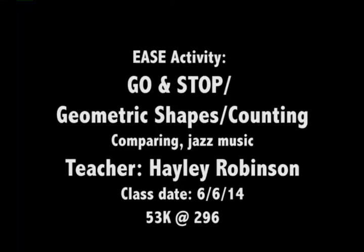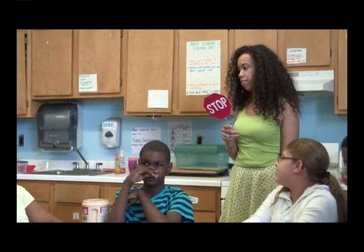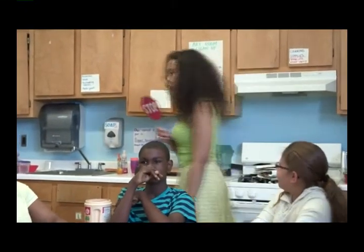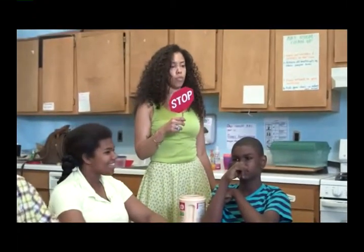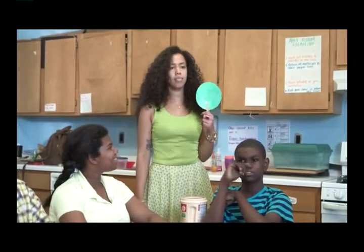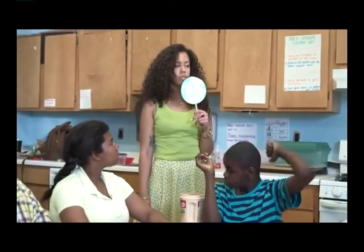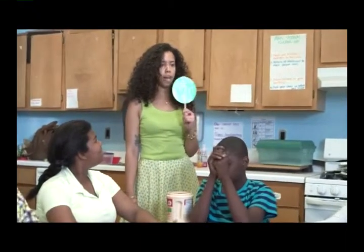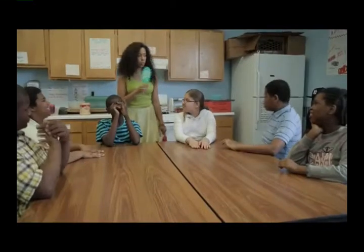So if you see this sign when you're outside driving in a car, do you keep moving? No, you have to stop. If you see a green light, usually it doesn't say the word go, it's just a green circle. What do you do? Stop? You can go.